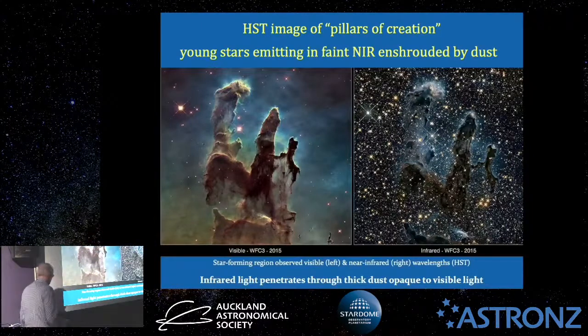I put this up here. These are a couple of Hubble pictures, but they illustrate that concept beautifully. This is the Pillars of Creation, which came out about the mid-90s, publicised by NASA, and got a lot of attention. It was part of the Eagle Nebula, M16, and you see these big fingers, if you will, of thick gas and dust here. This is visual wavelengths, and you see all these stars around it and so on, but you can't see much through here.